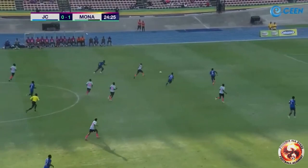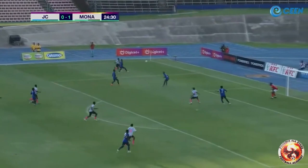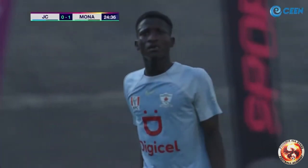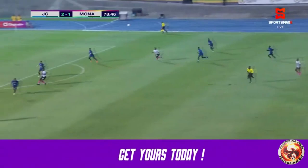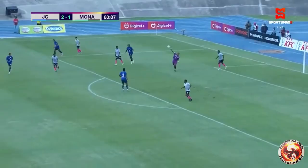Oh, ball given up. Chance here for Mona again. It's with Pinnock. Forced wide. Ball played inside. He was looking for the spectacular. Sends this one across. Wonderful.